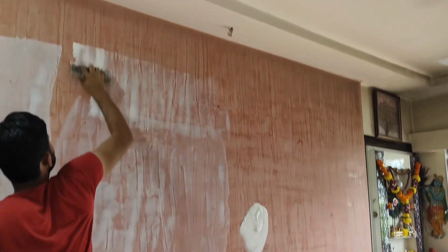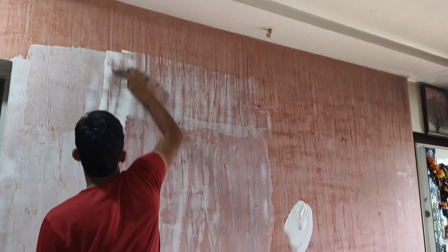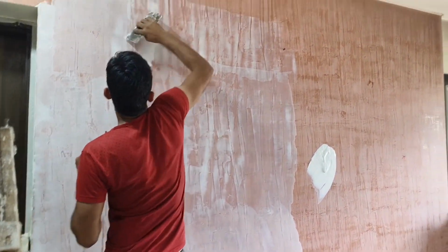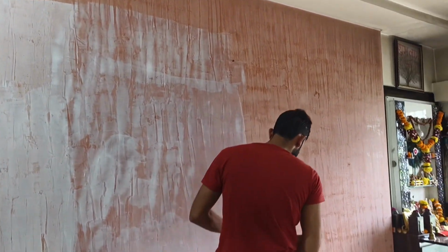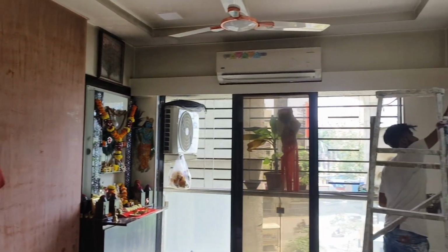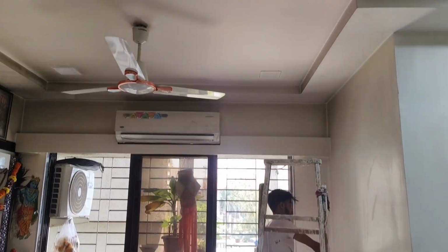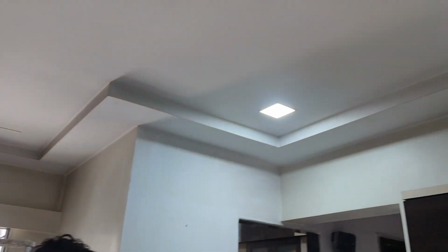After completion of the bedroom, today the work started in the living room. This is a texture wall, and after base preparation we will do texture work here again, spatula texture, and royal luxury emulsion on the wall. Currently the putty application work is going on.